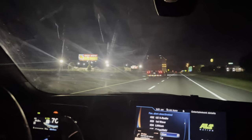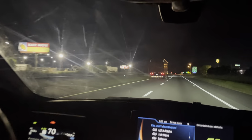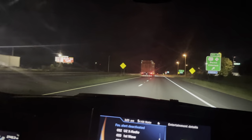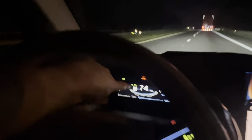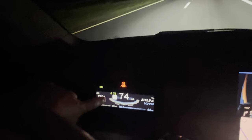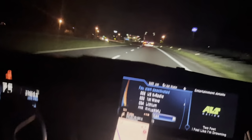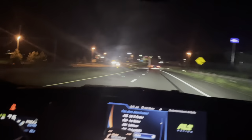Buddy here passing me, I'm gonna draft. So I'll use the adaptive cruise control. Should help save a few miles. So what I'll do, he's coming in front of me now. So now I've got it set to 75. I'm speeding up and it's showing him in range. And we'll see how it goes.